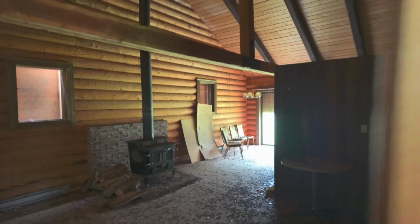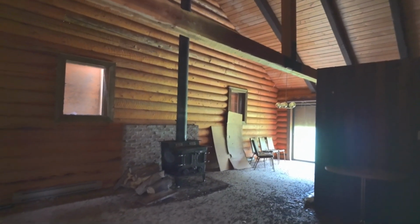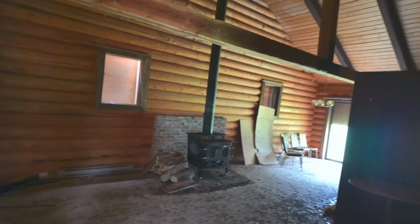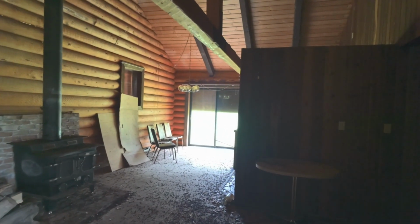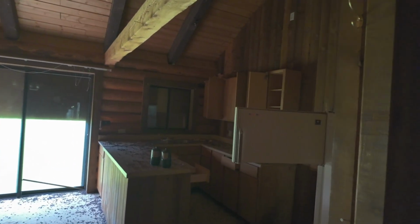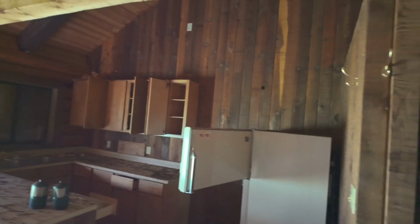Wow. There's an upstairs. This is kind of nice, the stove. There's still a bunch of wood piled up. Back in its day, I bet you this was really nice in here. Kitchen or bar or something. Pretty cool.